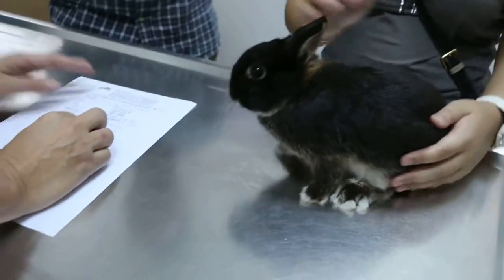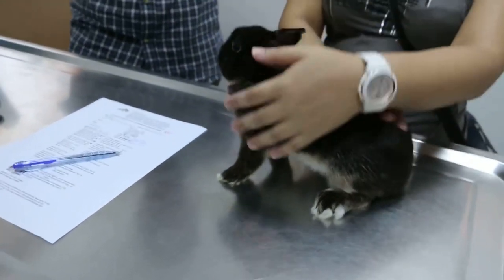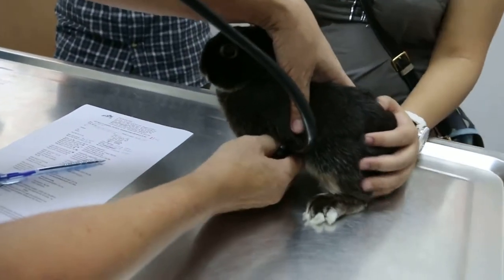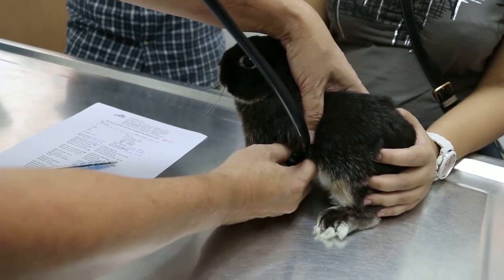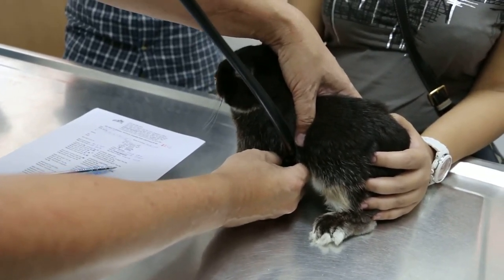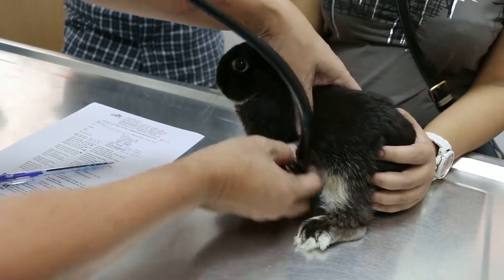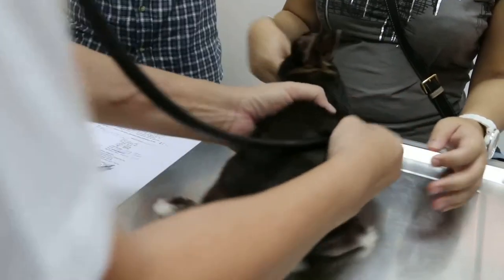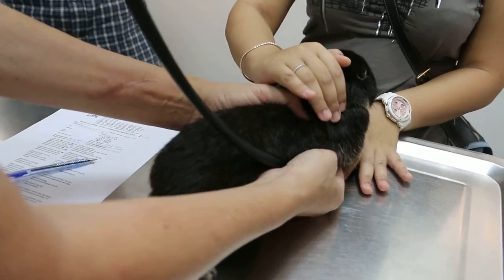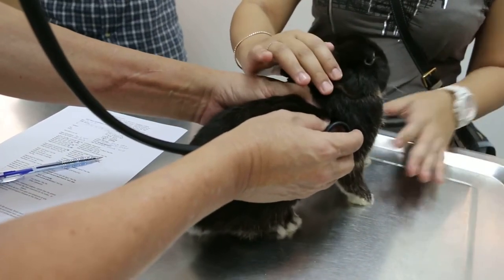Heart sounds and lung sounds. So I just check the heart sounds and lung sounds. You still have to hold him. Beating very fast. That's why I check, it's okay. Check the left side and the right side. Beating very fast, but heart sounds okay. Then the lungs.